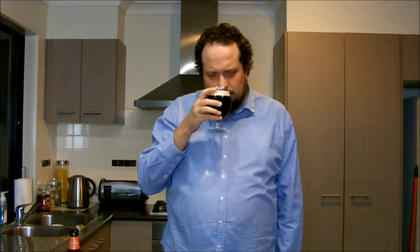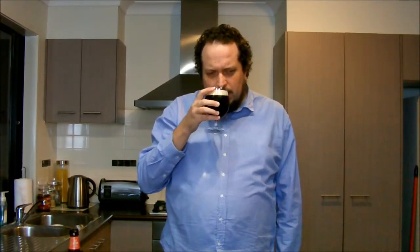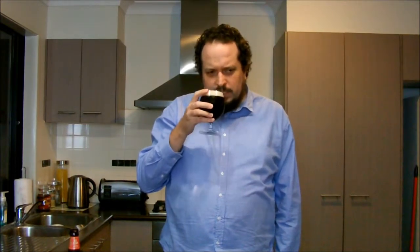Alright, well what I'm getting is a very distinct smell of roasted barley malt there. Really not picking up much else, but it definitely smells very enticing.